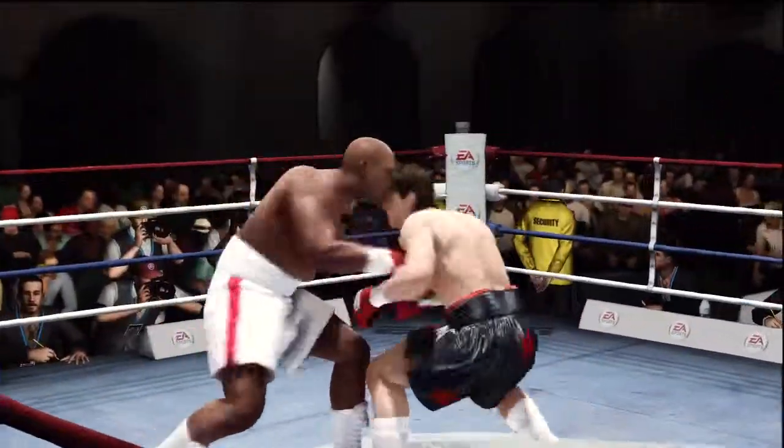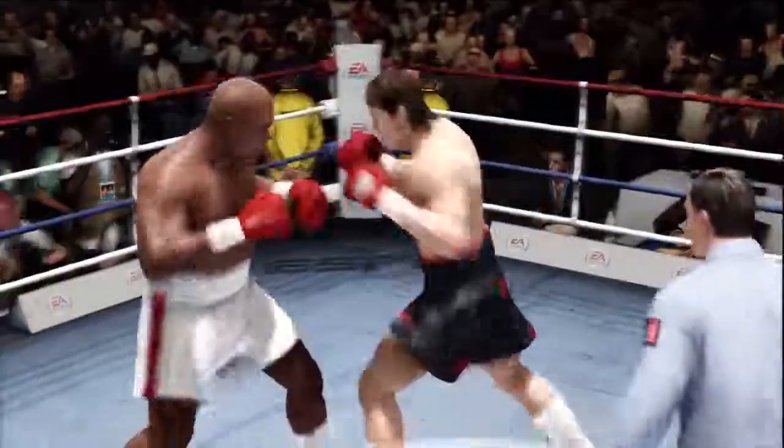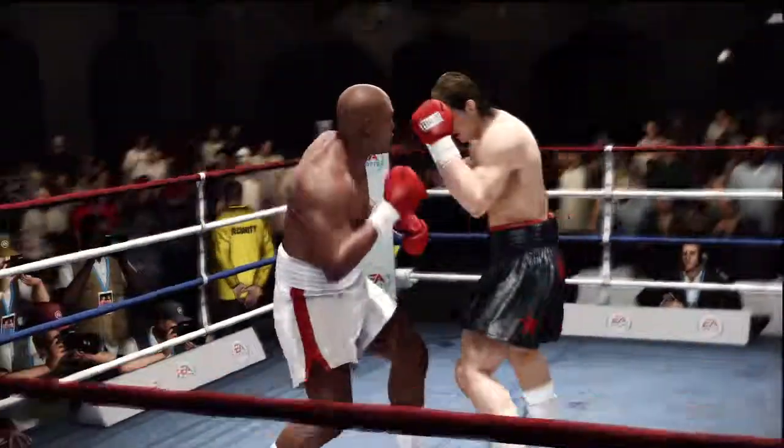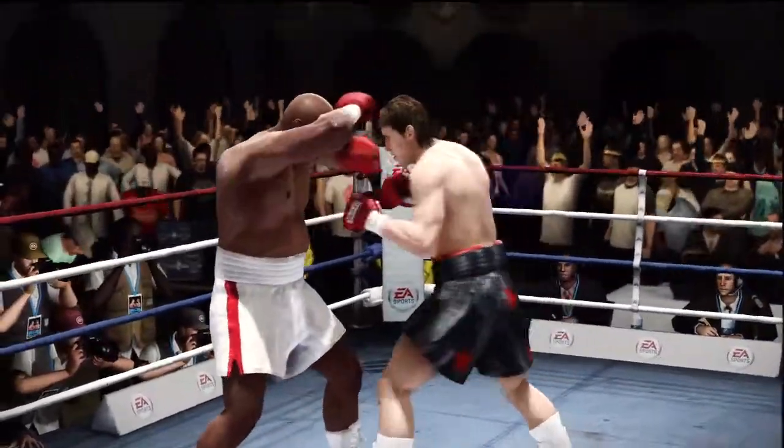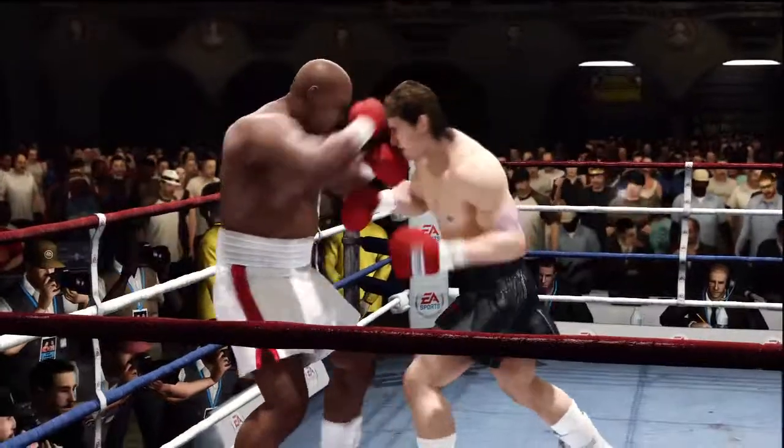A feel-good sign for him right here. He's coming out and looks fresh. He's up on his toes and boxing the way he was. That said, George Foreman is always dangerous, but right now George Foreman is in survival mode after getting rocked. I think Big George just needs to tie up.